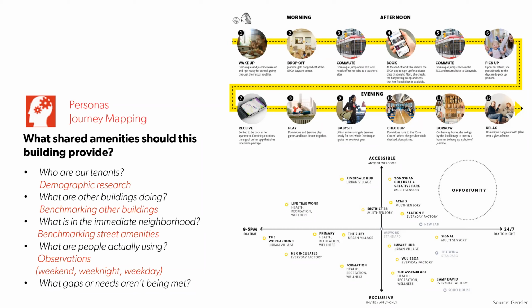I think what we were trying to find on this is like what could fill that gap that might be more atypical. And then the last part we were going to do is actually observations in the neighborhood. Sort of what does that neighborhood feel like on a weekend or weeknight or a weekday? Who are the people that are there who might be future tenants to try to design that space?